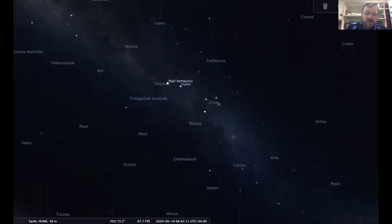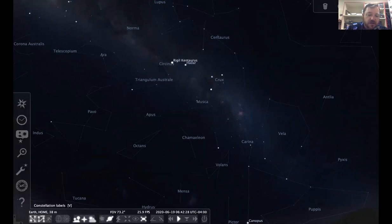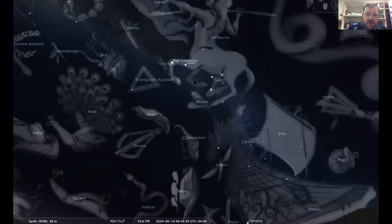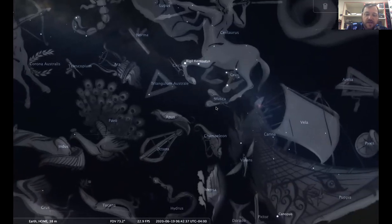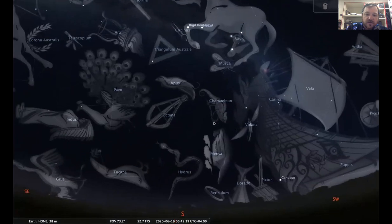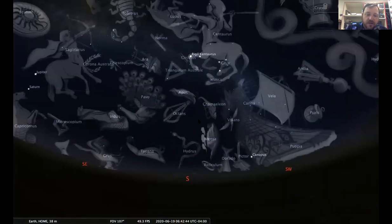Now, just below Crux here, we can see that there is this little, almost looks like a paper airplane. This is called Musca the Fly, and I can kind of see a fly shape here. That's its head and its wings there. Actually, I can turn on the pictures here so you can see. There's our centaur. There's the cross. There's the fly here. But as you can see, as you get kind of further down into the southern hemisphere, you can see that there are some constellations that are very indicative to the southern hemisphere.